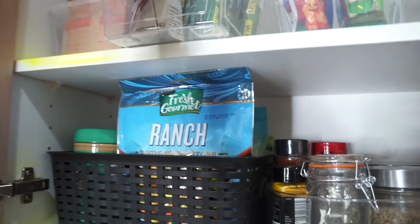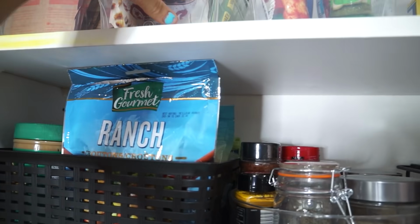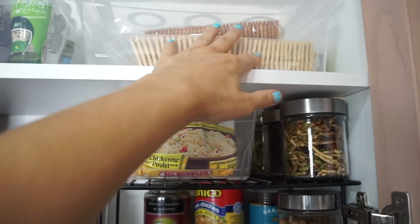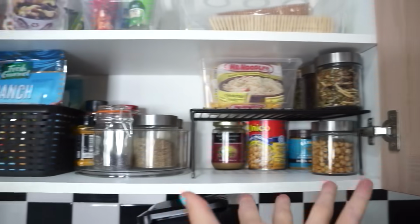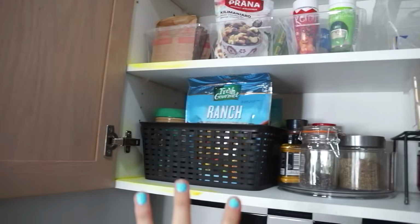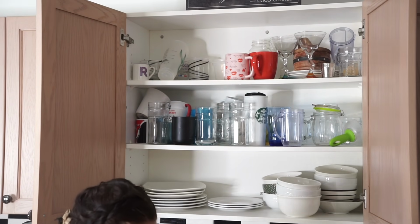Got rid of 3 boxes. And then like this, I'm gonna put all my healthy snacks here, my popcorn seasonings. And then crackers and pasta in here. I don't have that much food, but you know, it looks so good. And then up there is just some pasta and some random stuff, but I love it. Moving on to number 2.